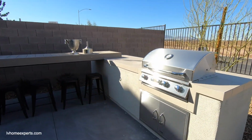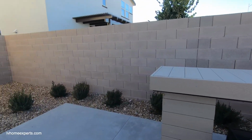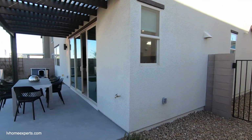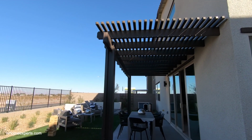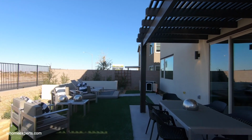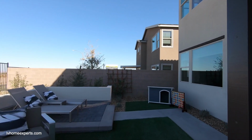Got the built-in grill here, which is kind of cool. That's not included. All this is going to be dirt. Love this aluminum covered patio. I can't wait to show you guys mine. I'm doing one right now. I'm going to do a full, probably a time lapse on it and a full review on it.